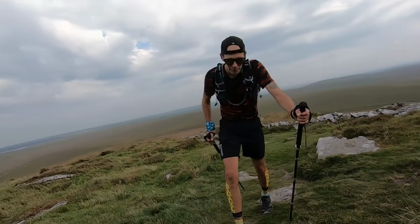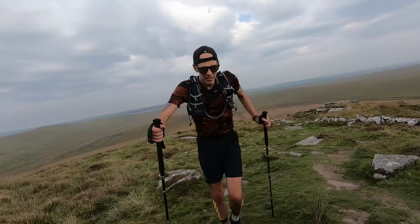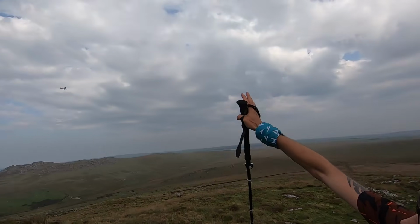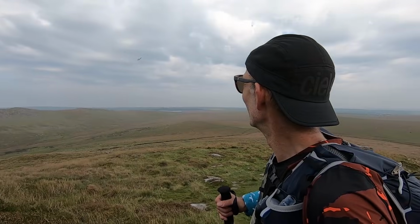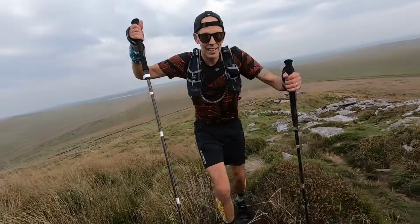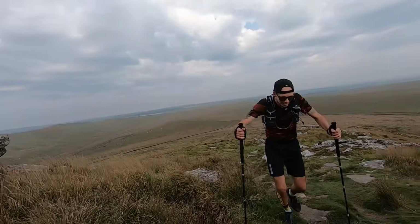Top of Brown Willy, a really defined path as you go over the top, really popular with walkers, so probably the easiest bit of navigation going over the top. And then we're dropping down. Then we'll drop down off Brown Willy, and that's pretty much all the climbing done. Should be some pretty good flattish running. We'll be able to tick the miles off pretty quick, but the top is in sight, 50 yards away.